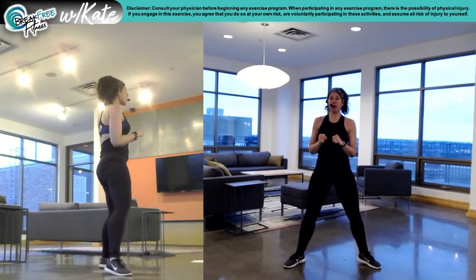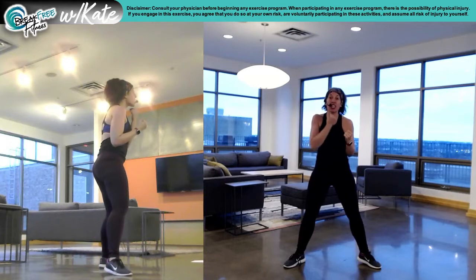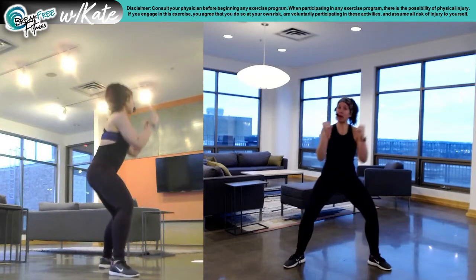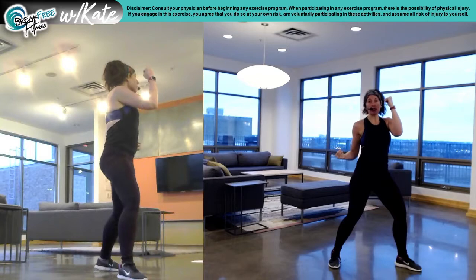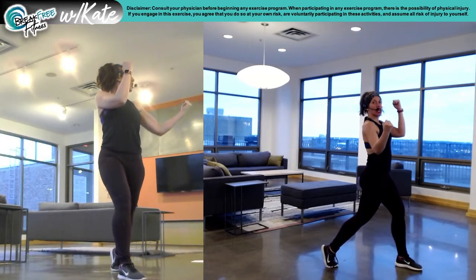Okay, last punch is an uppercut. Uppercut, it's like you're punching somebody under the chin or right in the gut. Same double bob, but now your hips are still going to rotate, heel's still going to twist, elbow stays in, but you're punching up and out.